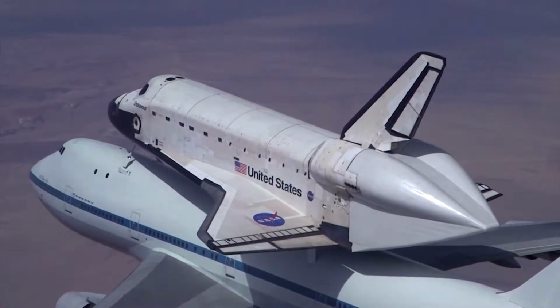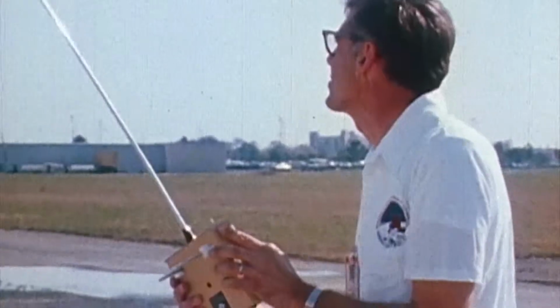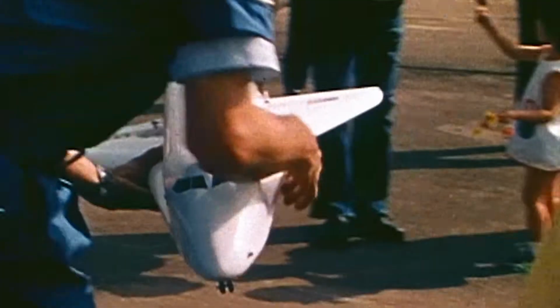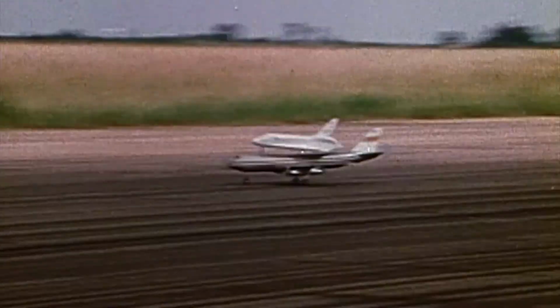An incredible feat of engineering born from the imagination of a very creative thinker. One of the first problems that they came to when they developed the shuttle was it was a great space vehicle, but it couldn't fly here on Earth. There was an engineer at Johnson Space Center by the name of John Kiker. He thought this was a very interesting problem. What if you placed a shuttle on top of an airplane? Unbelievable. We made something that was absolutely crazy and out of this world look routine, which is what NASA does.